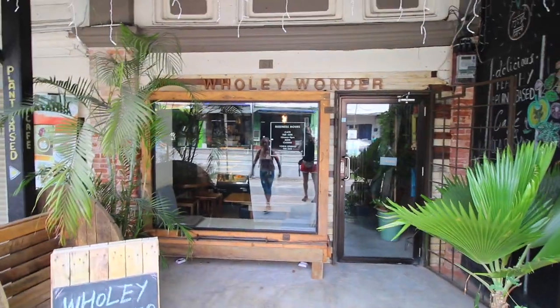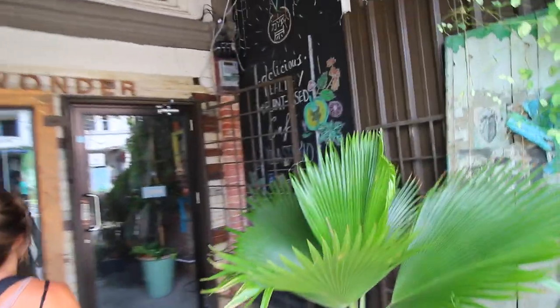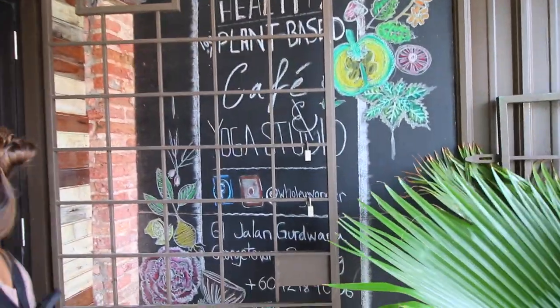And this is what it looks like from the outside. Pretty cool looking from the outside. And let's go in and check it out. Like I said, it's a delicious, healthy, 100% plant-based cafe and yoga studio, Wholey Wonder.